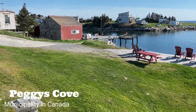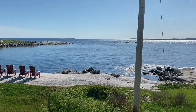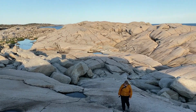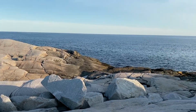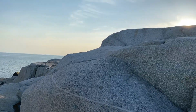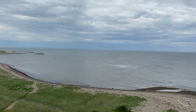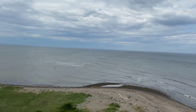This is the view from our accommodation in a place called Peggy's Cove. It's again on the coast. Lighthouse. Over in the distance is Quebec province, Gaspé Peninsula.